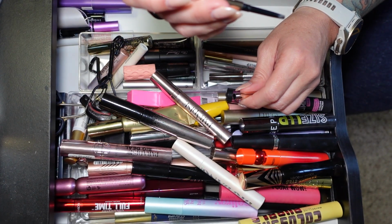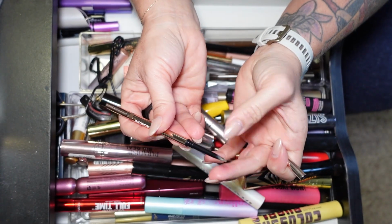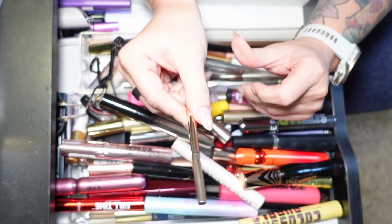It is in the shade, what is this? Medium brown. It's the major brow defining pencil. So you've got the pencil on this side, you've got a spoolie on this side. One of my biggest things is I need a spoolie, so keeping Patrick Ta.